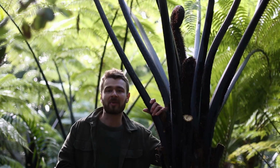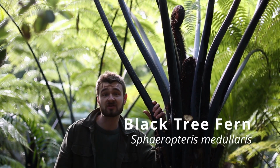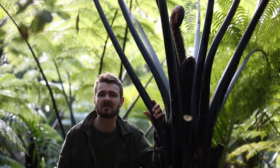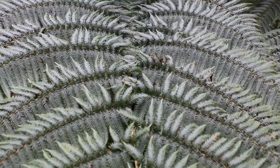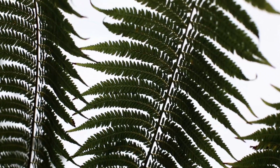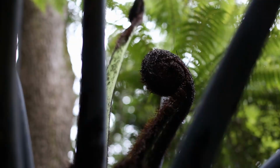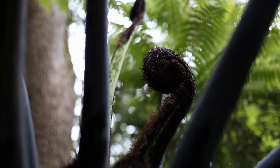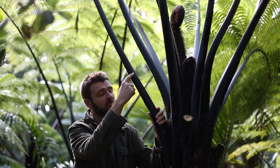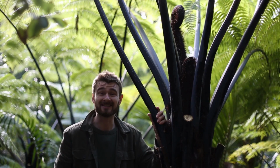Here we have the black tree fern, or Sphaeropteris medullaris. Now, this is a native to New Zealand, and over there can reach whopping heights of 16 metres. The fronds can grow as long as 5 metres and hold as many as 40,000 individual leaflets. Over here at Tresco, it puts on around 30 centimetres of growth a year, and we have specimens approximately 7 or 8 metres tall. Just look at those dark black leaf stems and the texture of this trunk. Amazing.